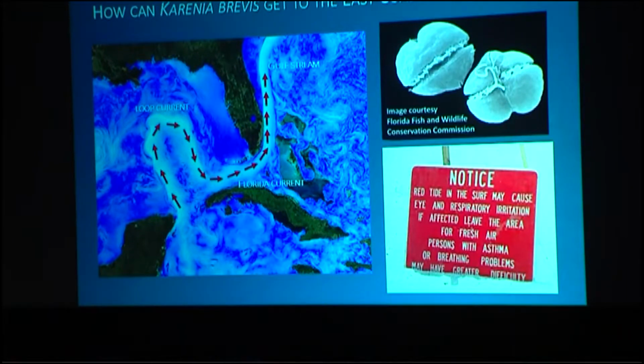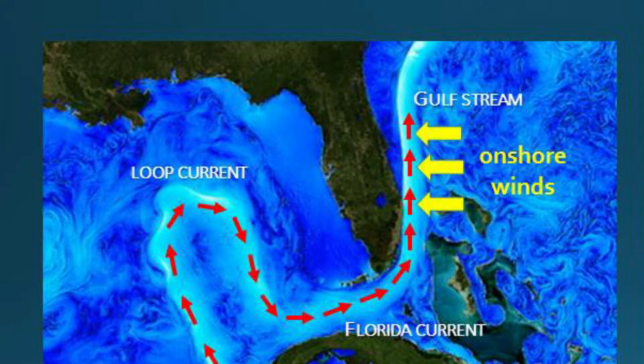It's our best hypothesis. When you add onshore winds now, if you have this population that's getting pulled up here, and you have consistent onshore winds, guess what? We're blowing it right up onto our coast. So instead of staying out offshore on the Gulf Stream, it's coming in. And right before this started, we had like 10 days of pretty strong onshore winds. And we still are having onshore winds, actually. So this is how it gets over here and how it gets blown over into our coast, to the best of our knowledge.